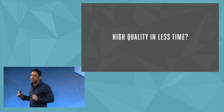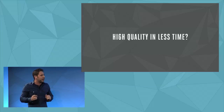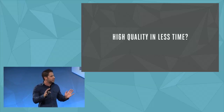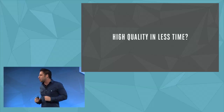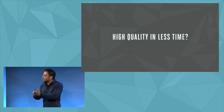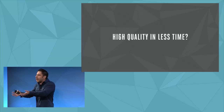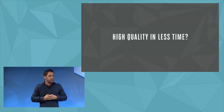Well, we can try a bunch of different things. We can try cutting features from whatever we were building, right? We can try saying, oh, you know what, this feature, we don't have time to build it. We need the rest of this experience to be high quality. We're just going to cut it. Well, listen, a minute ago we were talking about adding value. If we were trying to build a minimum viable product, cutting features isn't an option. You no longer are adding the value that you were trying to build.